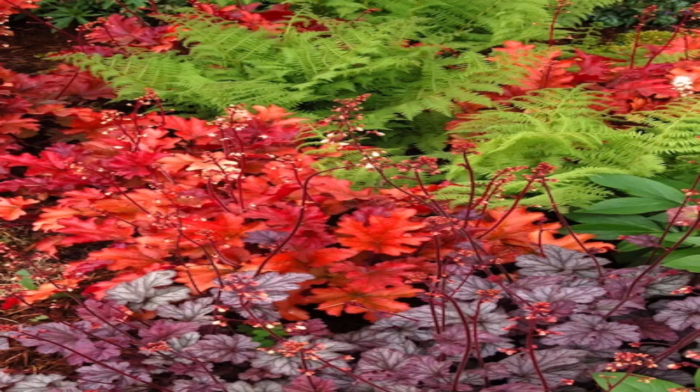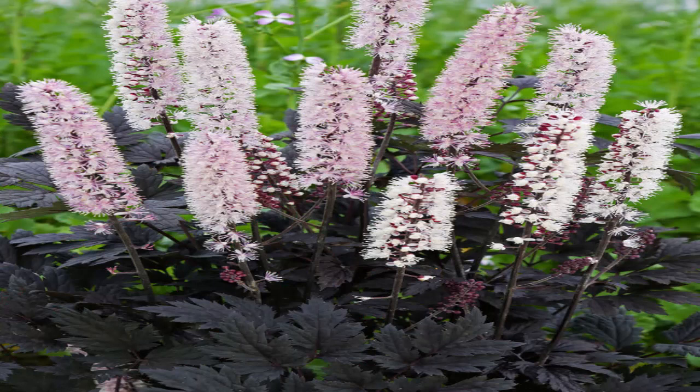2. Black bugbane, also called black cohosh and black baneberry. Dark purple, almost black foliage is gorgeous and retains its color all season. Then tall, furry white flowers grow above the foliage in late summer, adding architectural style. Use dark-colored foliage plants to create shadows between other plants to provide dimension.